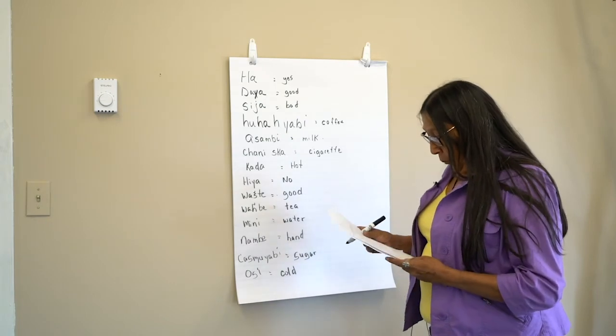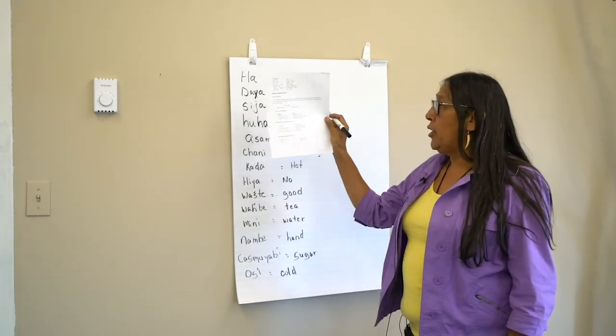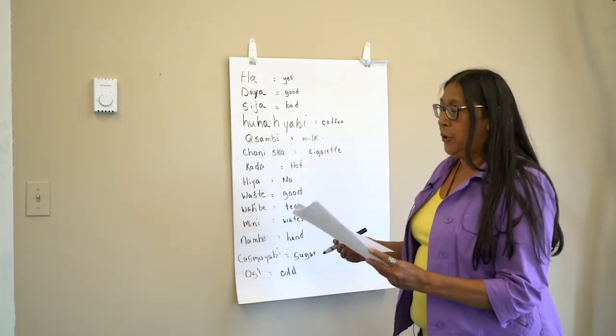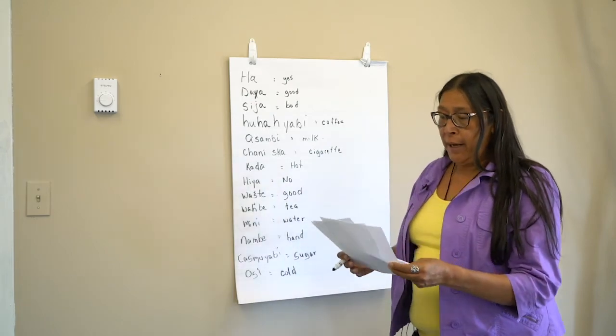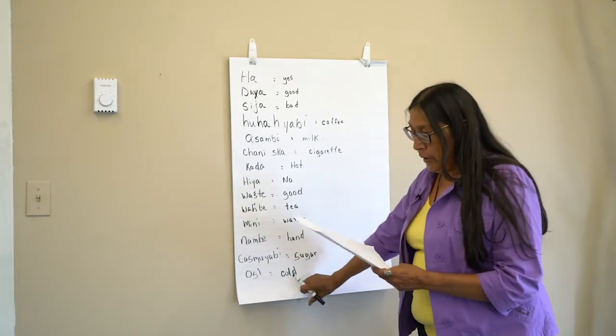Now, there's some other translations and other exercises in here. If you can go ahead and do those exercises, these three pages, every lesson will be up on the page after we're done with it.